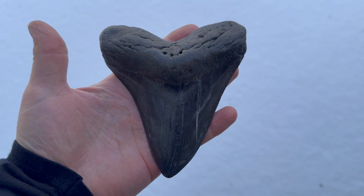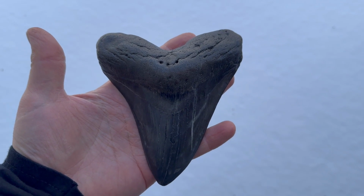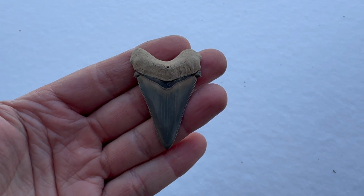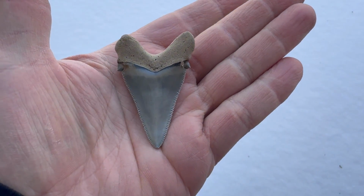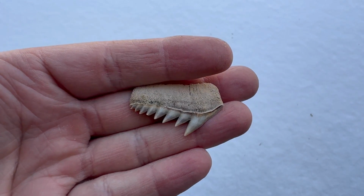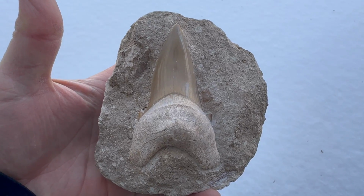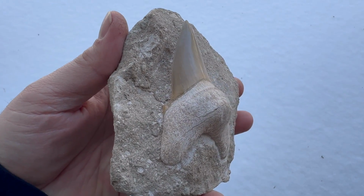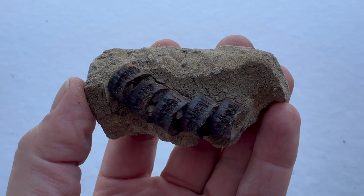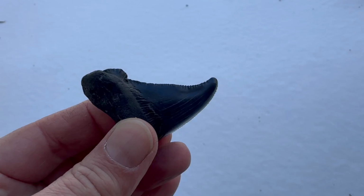So collecting shark teeth, great hobby. A lot of people like to concentrate on all different kinds of aspects of it, like big teeth, like this megalodon here. Top quality teeth, like this angustidon. Teeth from other places, like this killer hexanchus from Chile. Teeth in matrix, like this otodus from Morocco. And even shark cartilage, like these vertebrae here in the Ashley Formation matrix.